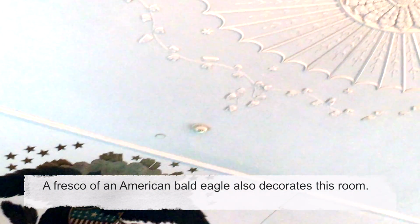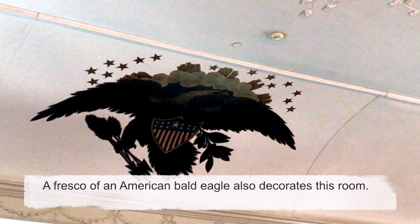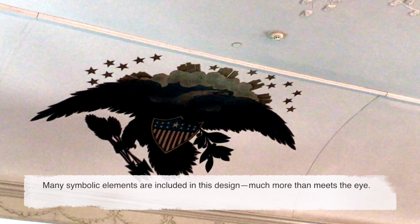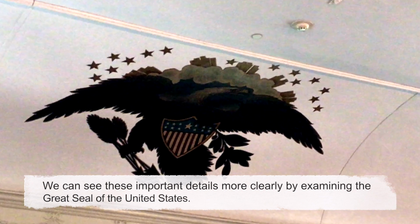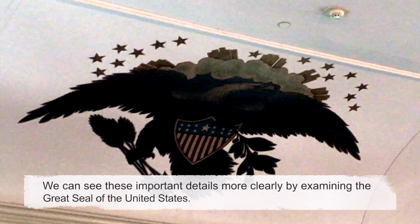A fresco of an American bald eagle also decorates this room. Many symbolic elements are included in this design, much more than meets the eye. We can see these important details more clearly by examining the Great Seal of the United States.